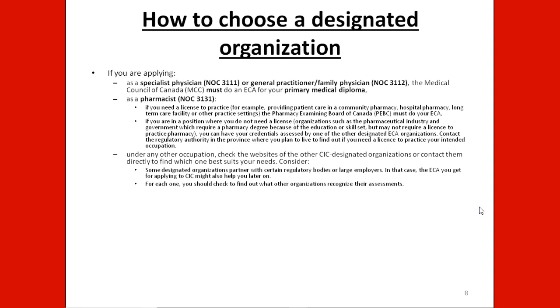For any other occupation, check the website of the other CIC designated organizations or contact them directly to find out which one best suits your needs. Consider that some designated organizations partner with certain regulatory bodies or large employers. In that case, the ECA you get for applying to CIC might also help you later on. For each one, you should check to find out what other organizations recognize their assessment.